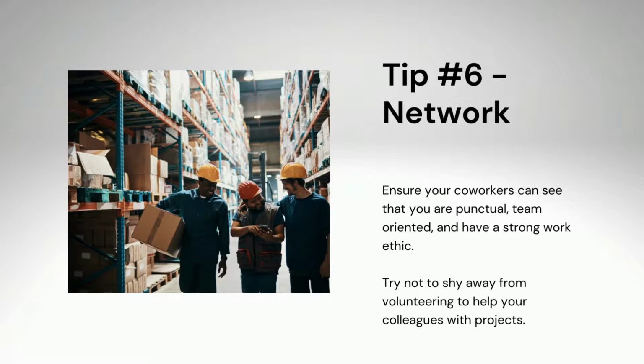Tip number 6, networking. You want to make sure you network. Begin building relationships with your team members day one. Do not be afraid to introduce yourself on lunch, breaks, and so forth. Of course, ensure the conversations are productive. Get to know your team members as soon as you can. Get to know leadership and get familiar with them as soon as you can. Take time to chat with them during breaks. Take time to develop relationships during lunch.